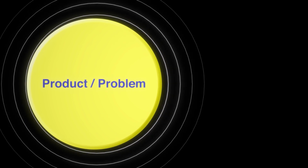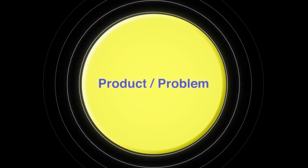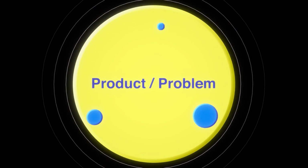So before you actually go into making creatives, you need to understand angles. I made a quick diagram here. As you can see, it's a yellow circle. This yellow circle is going to be the product and the problem that the product solves. Now inside each product and problem, there are going to be a few different angles that you can pick from.